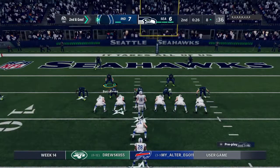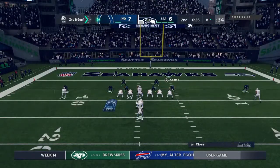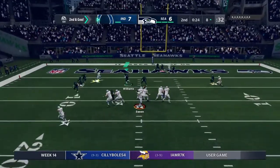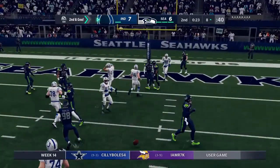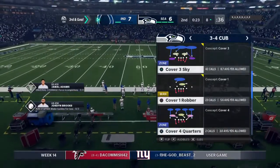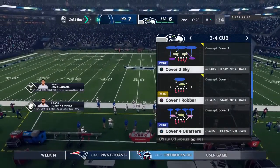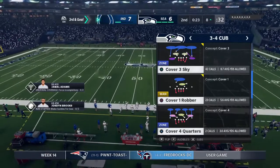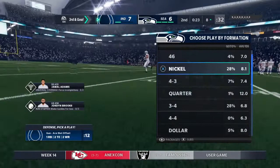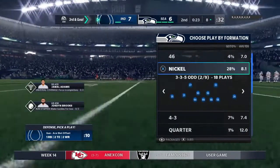Here's second and goal, operating from the 8-yard line. Here's Eason to throw. Incomplete. Shaquille Griffin knocking it away that time in coverage. Quarterbacks work all the time on manipulating a defense with their eyes and their head movement. In this case, he just stared the receiver down. That allowed for excellent coverage, able to knock that one away.